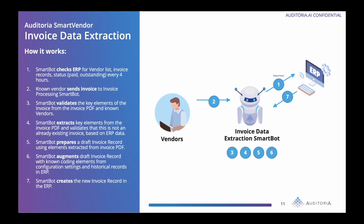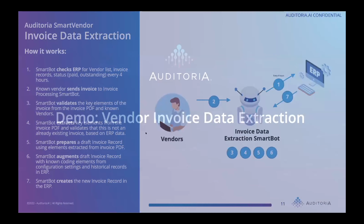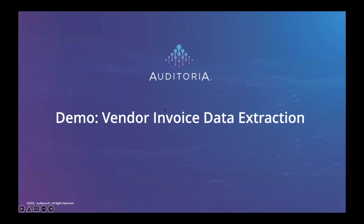And then finally, either automatically or after a human approves it, the smart bot will create the new invoice record in the ERP system. And with that, I'm handing it back over to Rob to show us how it works.